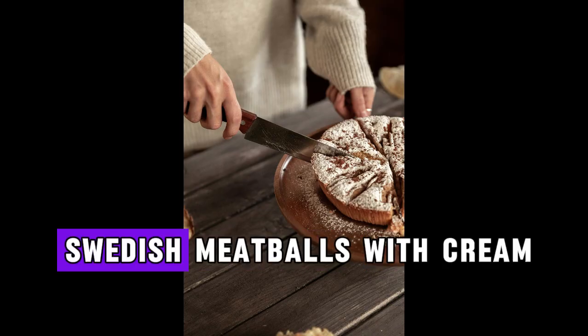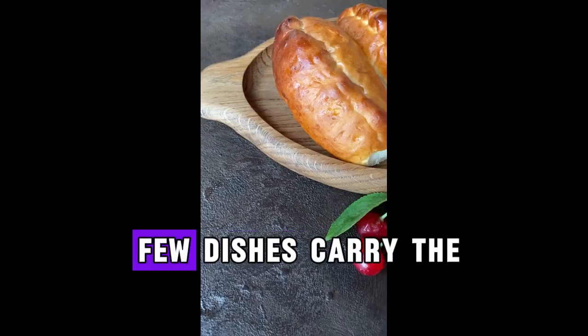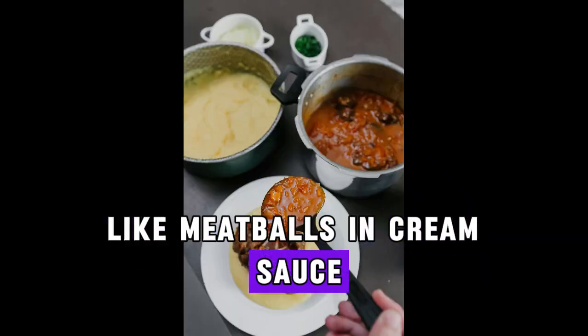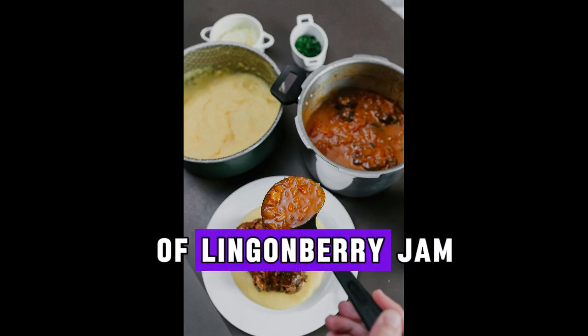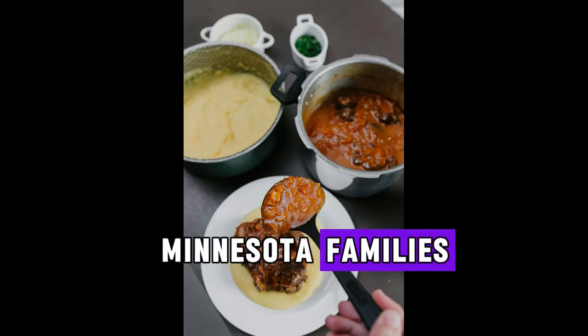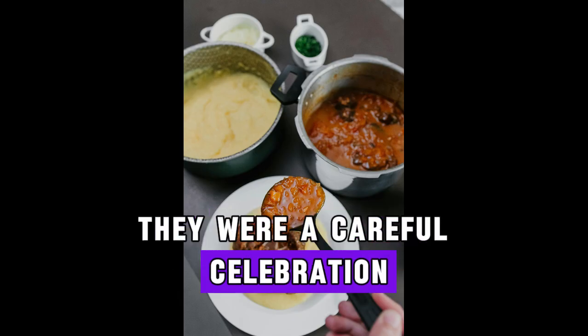1. Swedish meatballs with cream sauce and lingonberry jam. Few dishes carry the Swedish immigrant story like meatballs in cream sauce, brightened with a spoonful of lingonberry jam. In the late 1800s, Minnesota families didn't eat these as an everyday luxury. They were a careful celebration.